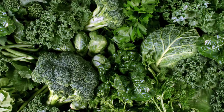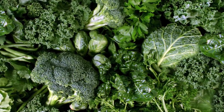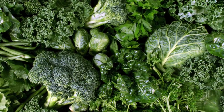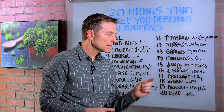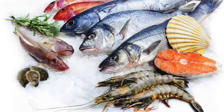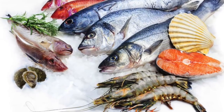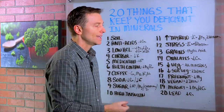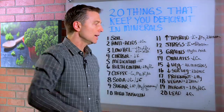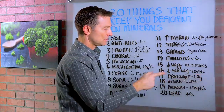Number 15, not consuming enough vegetables. Well, what food gives you all the minerals? You got it. Large quantities of vegetables. Number 16, not consuming enough sea vegetables like seaweed or sea kelp or even seafood, because that's where you get your iodine. So if you're not consuming those foods, and you're not consuming food that's grown close to the ocean, you could become iodine deficient just from that.